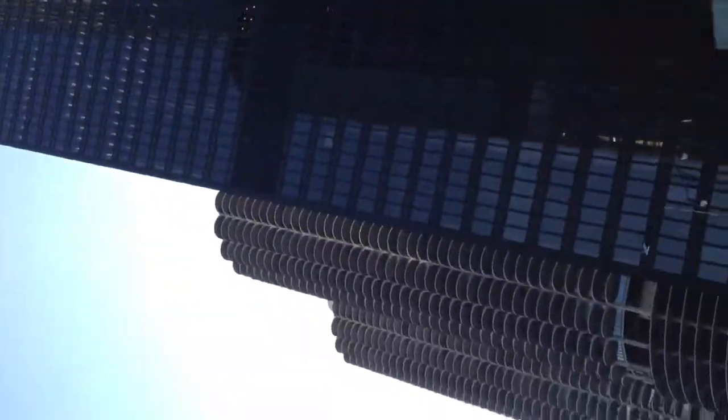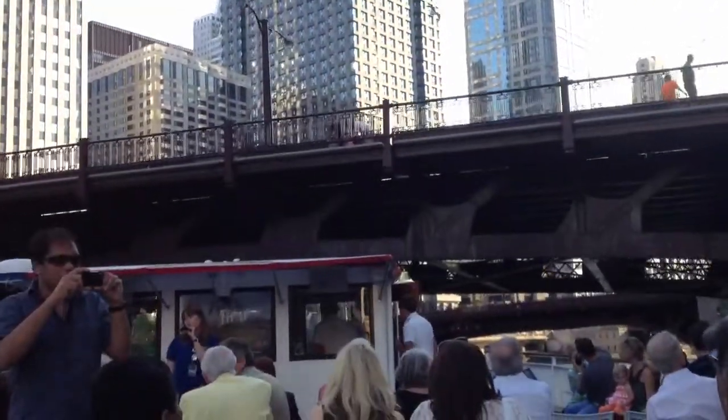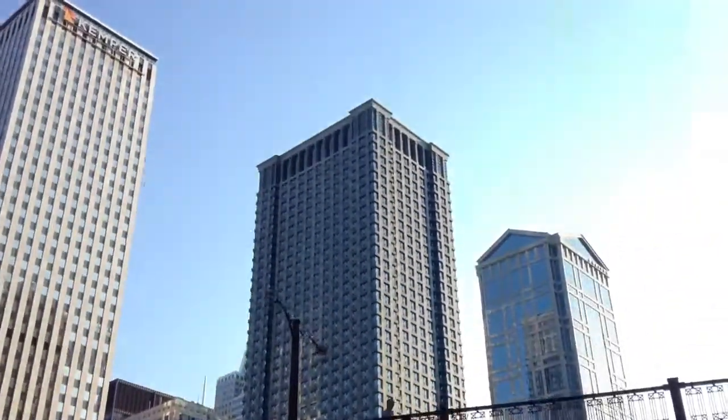So as we discuss architecture this evening, for the majority of the tour, I'm going to refer to buildings on the right side of the direction we're traveling. If I ever need you to look anywhere else, I will always let you know.